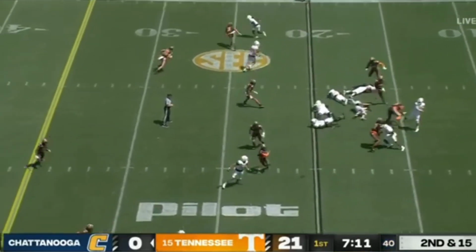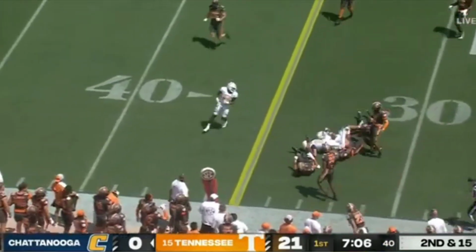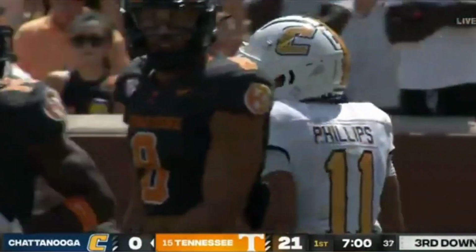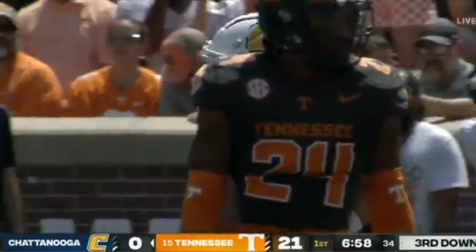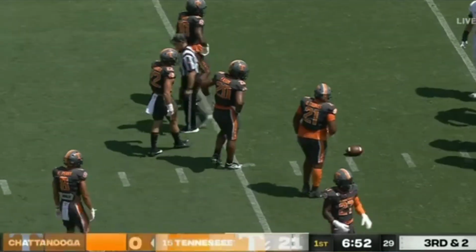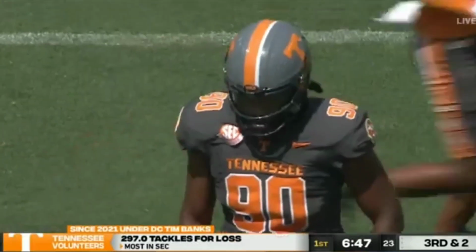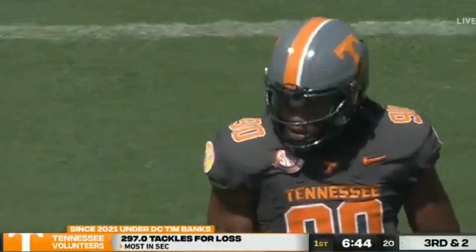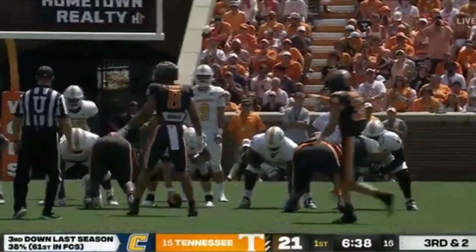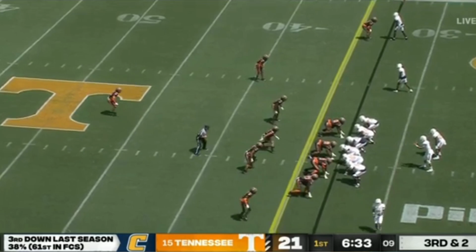Now 2nd and 15. Artopius throws the other way. Caught. Nice turn and nice move up past the 30 to the 33 by Sam Phillips. He'll set up 3rd and short. Defensive coordinator Tim Banks for the Vols. He's got one of the best defensive fronts because he has quite possibly the deepest defensive front in college football. I mean, and not only are they able to roll guys in there, but they really like the depth and their ability to continue to affect the game. It's not like they drop off that much when they roll in new faces. Of course, that includes James Pierce, potential 1st-round draft pick next year.